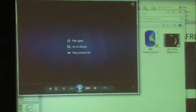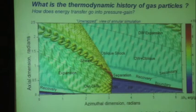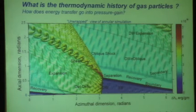Let me get back onto my slides here. All right, so again, I borrowed this from Fred's group, and I think some of the people who did this simulation are in the room. So if I get it wrong, guys, please help me out here.